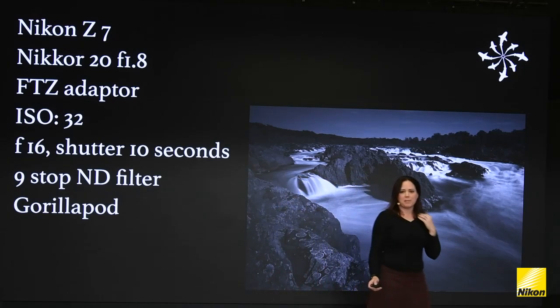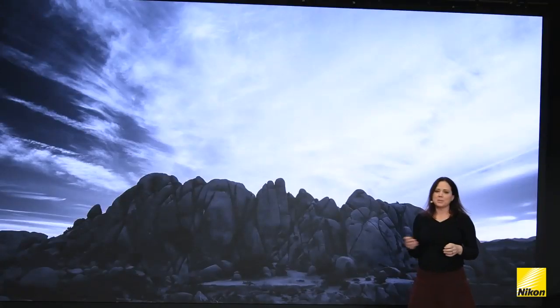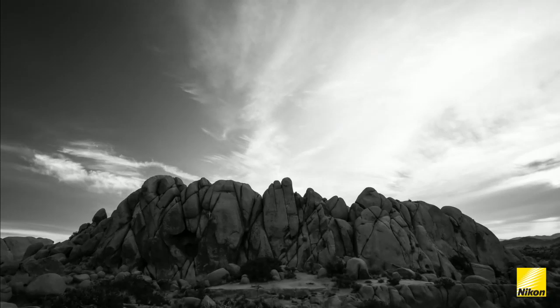Another thing I've been doing, which I've been having a lot of fun with, is I absolutely love taking time-lapse images. Now, I don't do time-lapse for the sake of time-lapse, but I do time-lapse for the sake of stacking my time-lapse to get even longer exposures.